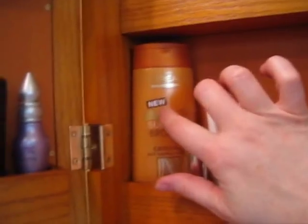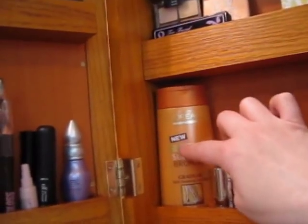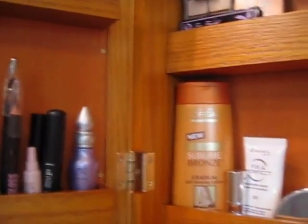But I am using this to get some color in my face. This Sublime Bronze Gradual Self-Tanner by L'Oreal. And I really like it on my legs and on my face.